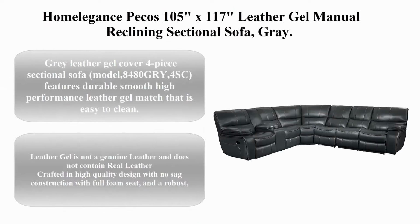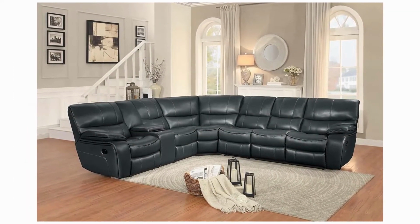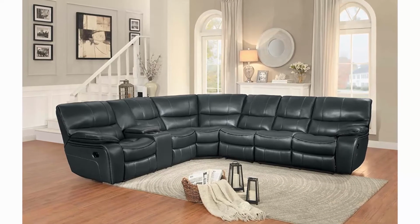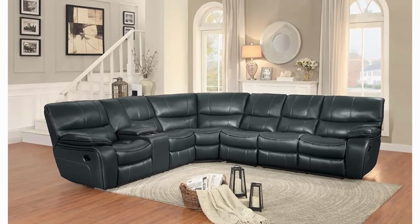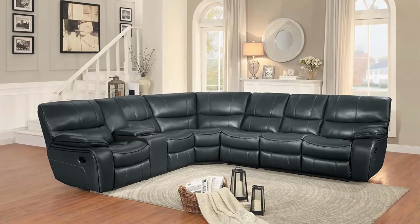Homelegance Pecos 105 x 117 Leather Gel Manual Reclining Sectional Sofa, Gray. Gray Leather Gel Cover 4-Piece Sectional Sofa, Model 8480 GRY4SC, features durable smooth high-performance leather gel match that is easy to clean. Leather gel is not a genuine leather and does not contain real leather.